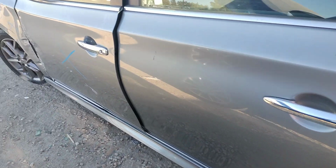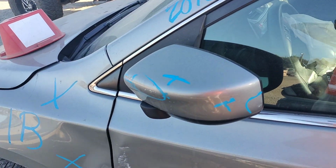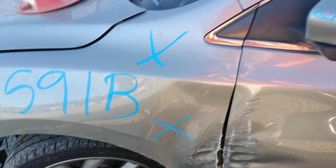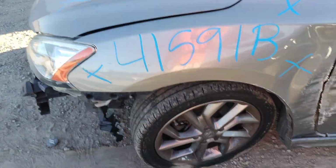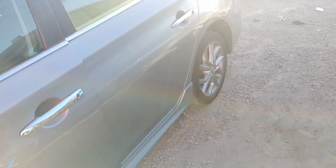Rear door looks good. Driver door's no good. Side view mirror's got a few paint problems. Front fender's no good. The steering wheel airbag's deployed.